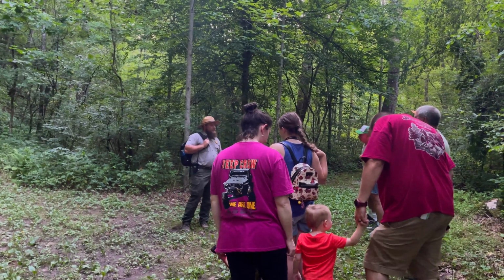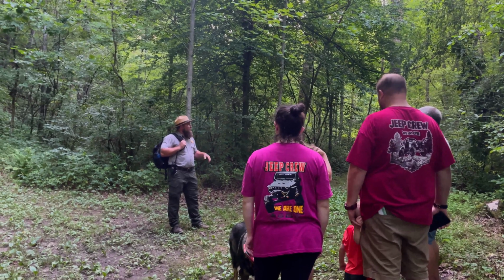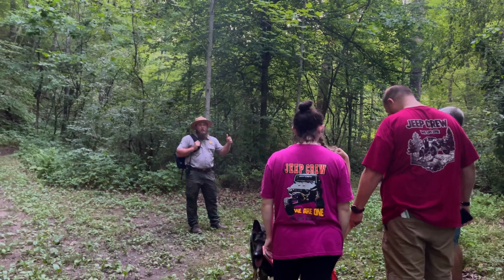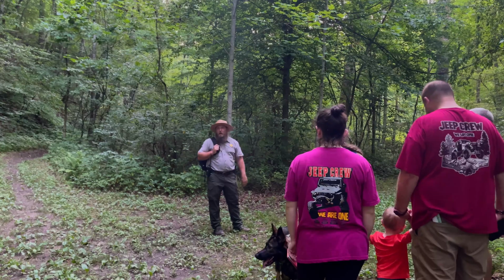Bears have a great sense of smell. Conservative estimates, it's like 2 miles. The long range, it's 20. And that's going to depend on the topography, wind direction, humidity, all that stuff. So they can probably smell your peanuts in your pocket right now.